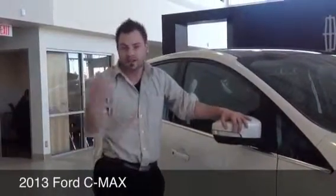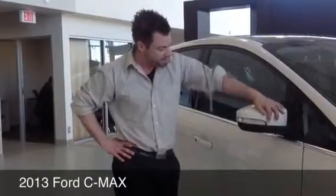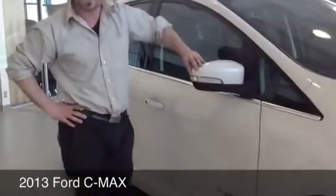Paired with that ABS system and our traction control technology, really great safety features to keep you nice and safe on the road. They're always passively working to keep your driving safer if you have any kind of emergency situation. Turn lamps are right on the side mirror here as well. Again, just more visibility for everyone around you.